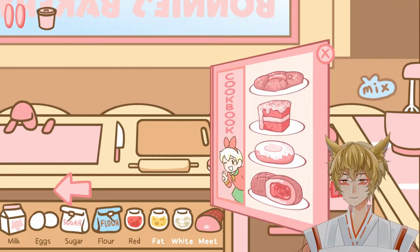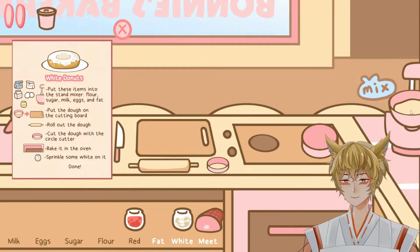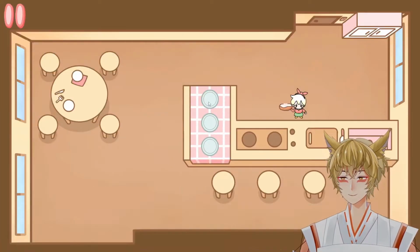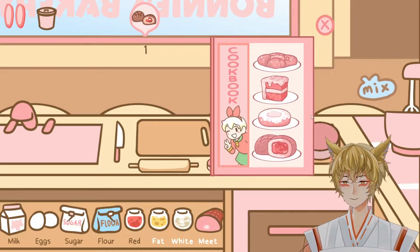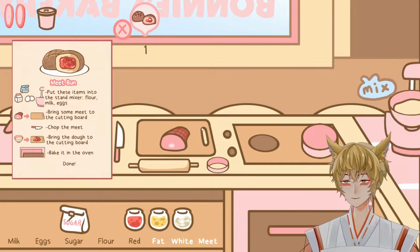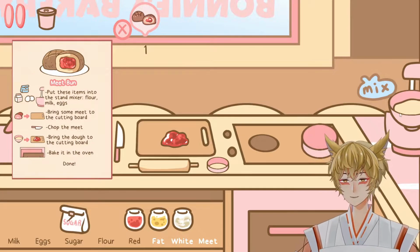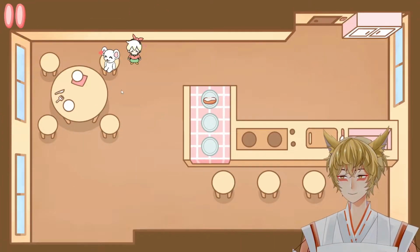Okay. I'll just do white donuts. So, egg. I did it! That looks so cute! That was quick! Oh dear, it looks like they wanted a meat bun. Okay. I'll go make that now. A meat bun. All the way at the back. Okay, so I need flour, milk, eggs. What? Oh. That makes sense. There you go, sorry for the wait.